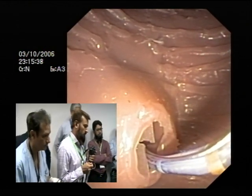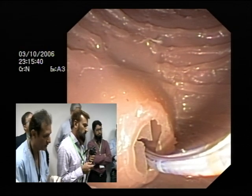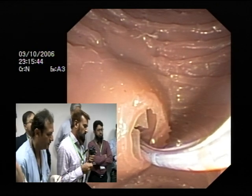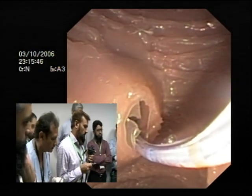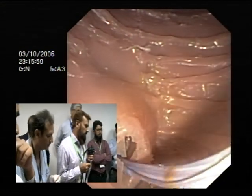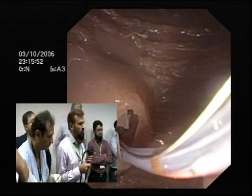First and foremost, I think, is positioning your ampulla. So that's what we are practicing here and trying to explain to you methods and ways of better positioning your ampulla, moving it right, left, bringing it close, etc. Once you've got the position right, there is no reason why you can't cannulate.